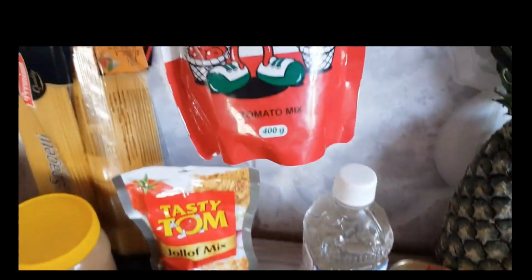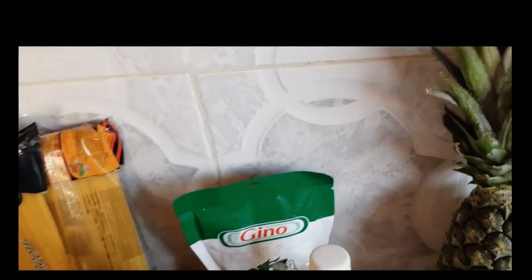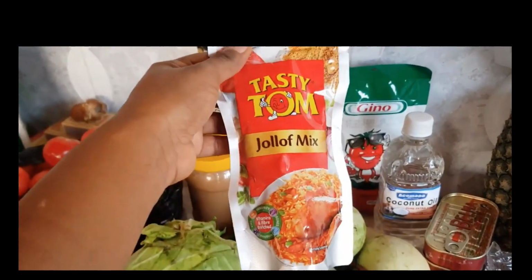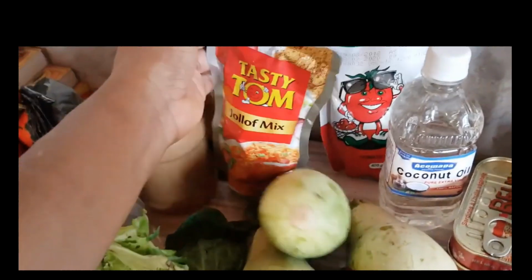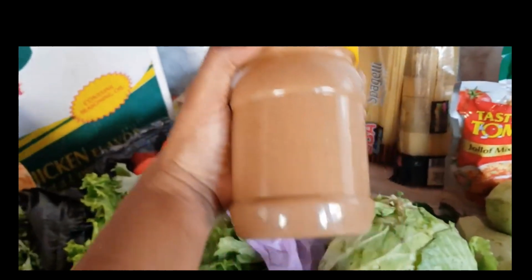This is what they call tinned tomatoes, even though it was in a packaging, but whatever. And this is something I saw on TV on commercials called Tasty Jollof. Since I don't know how to make jollof, I figured why not try to use something that could help me get started. This is what they call groundnut paste.